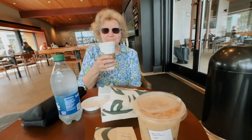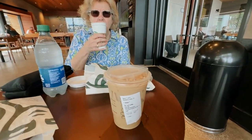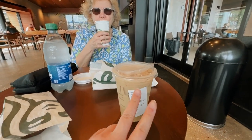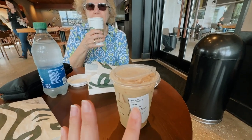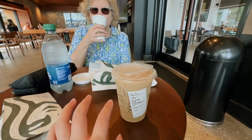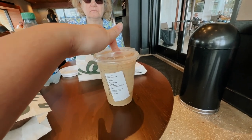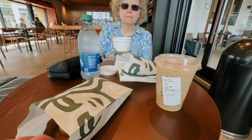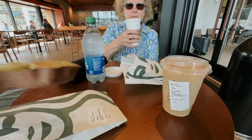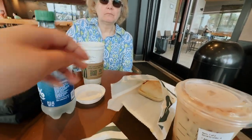All right, so I'm with Sherry. Look at her, how cute. And then I got the Taylor drink. There's a Sunkissed Mama drink that I always get, and I've named it after my friend because I've kind of copied her order. This is the Taylor. It's the oat milk with toffee nut. I'm probably only gonna have two meals today. I got the egg bites for breakfast, and then Sherry got her usual bacon gouda.